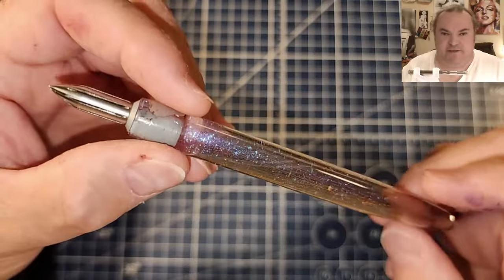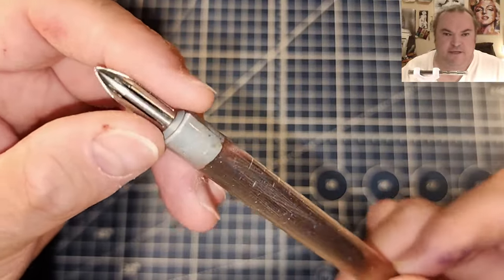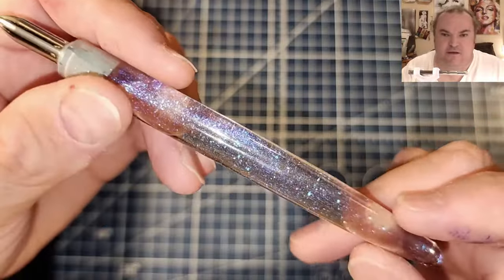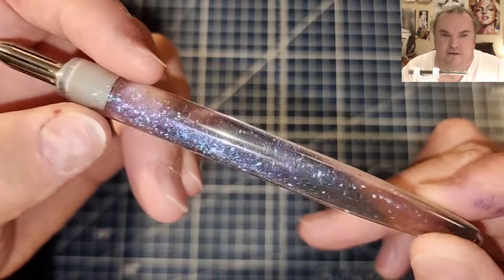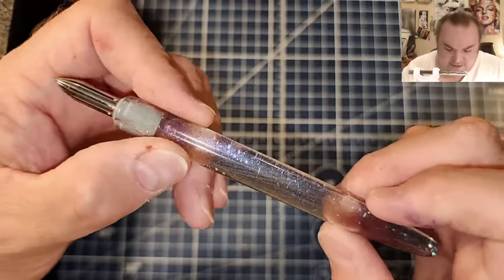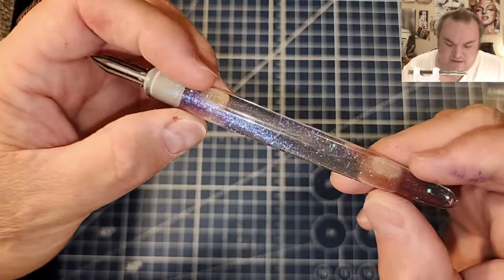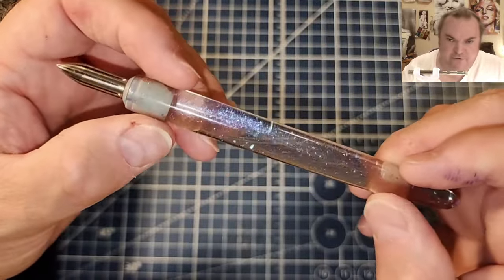Another one of my favorite pens of the year. This is the Kakamori Dip Nib and the, what did she call this? This is a Gourmet Pens baby pen holder.